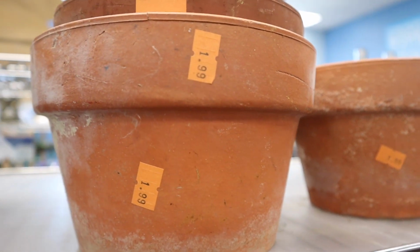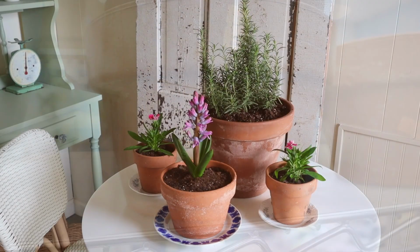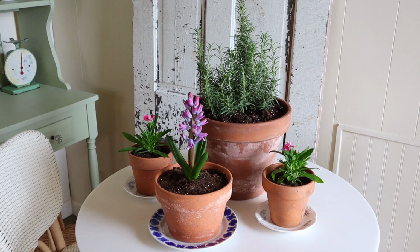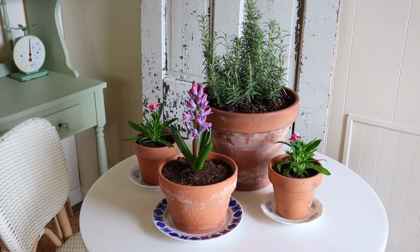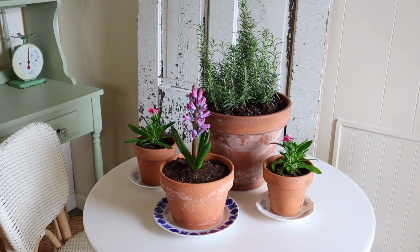Not only can you save money, but I feel like thrifted ones also often have a lot more character depending on how old they are, and they just add a really nice uniqueness to your potted plants, and I think they're so pretty to decorate with.